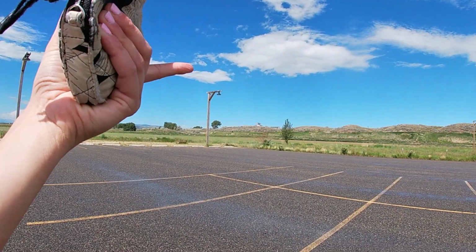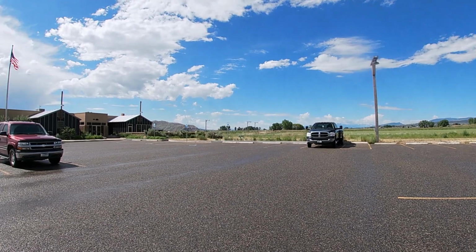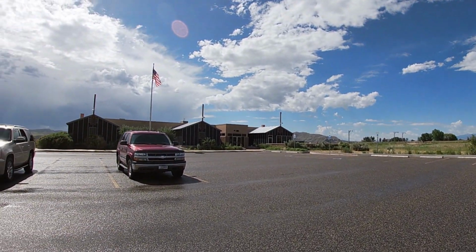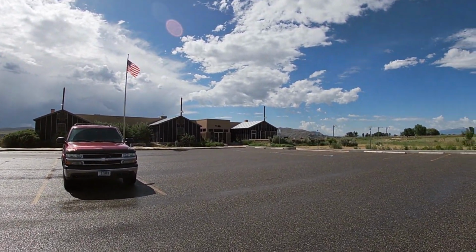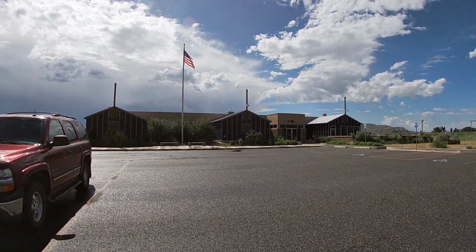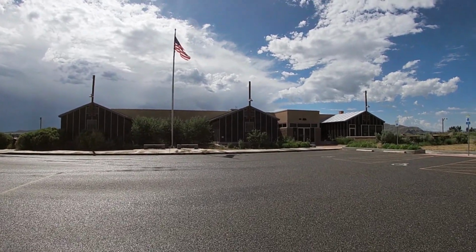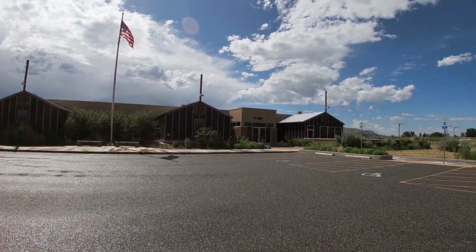So that's Heart Mountain in the distance, you can see. And then this is the museum, or interpretive center. And they built it to look like the barracks, or the buildings that were here during the World War II time period.